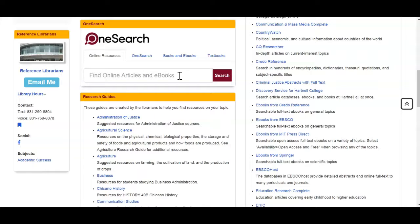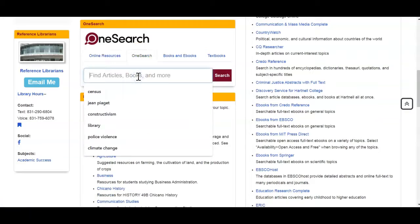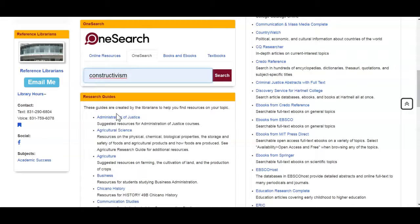Of course, with the library closed right now, print books are not available. But let's take a look at how you would use this tool to find resources online. Let's say my topic is constructivism, the theory that children construct their own understanding through their experiences. I will select OneSearch since I want to see everything that is available on that topic.